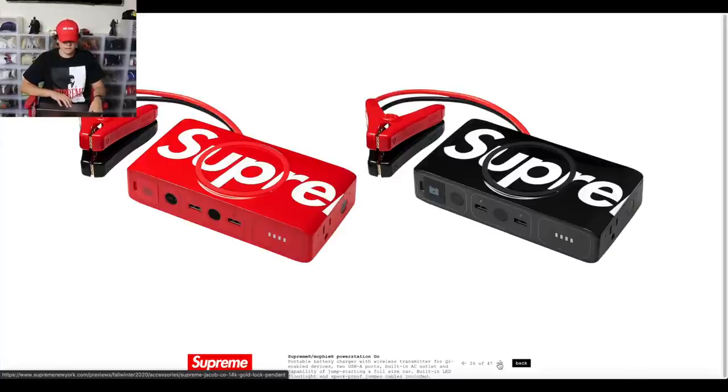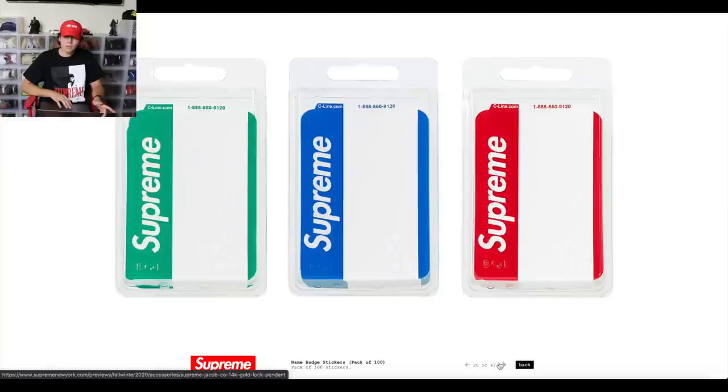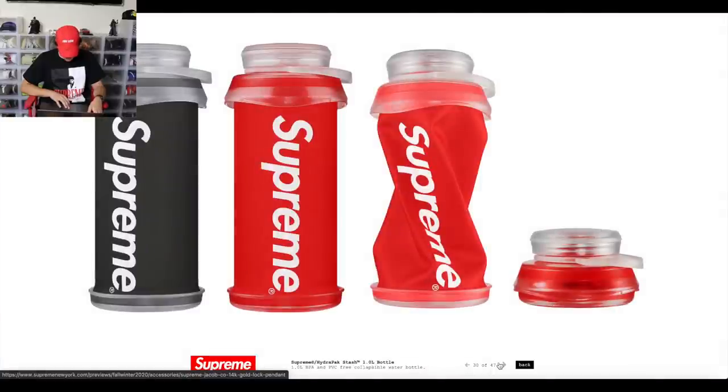neat. Supreme headlamps. I'm not really into going to caves or anything, so won't be needing that. Name tags. It's cool, kind of useless. Phone cases. Don't really need those, so I'm gonna pass on those. What is this? What? Supreme Hydro Pack Stash 1 liter bottle.